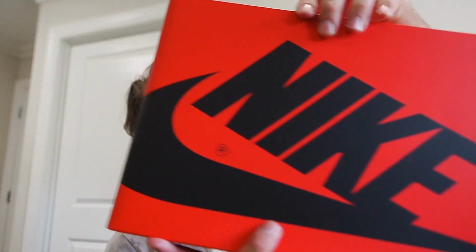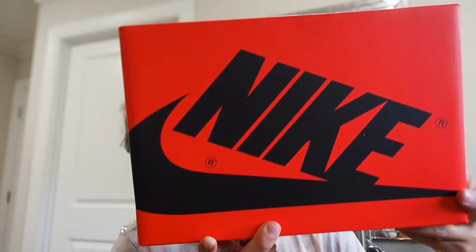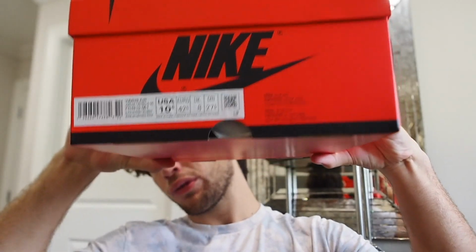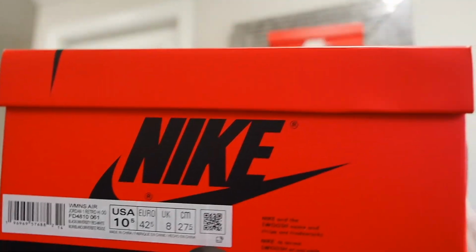So let's jump into the box right here. We have the classic Jordan 1 women's box, which is usually a red with a black Nike, kind of like inverted. These are straight from the sneakers app, so this is an authentic size tag. Not going to waste too much time on the pretty basic box.